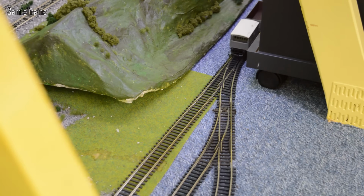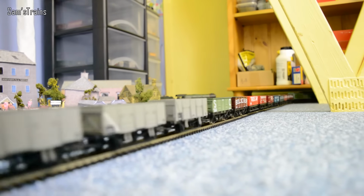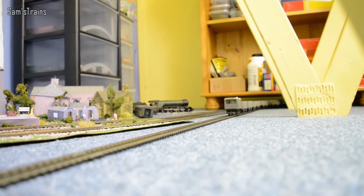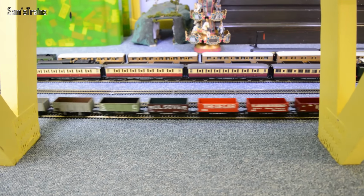So, here's a bit of info then about the P2. Introduced in 1934, the P2 wasn't actually intended for freight like I've got on it today. Instead, it was designed for heavy express trains up in Scotland. As a result, the class were given Scottish names, and this one, number 2001, having the name Cock of the North, was the first of the class, in fact.